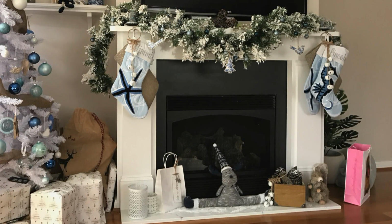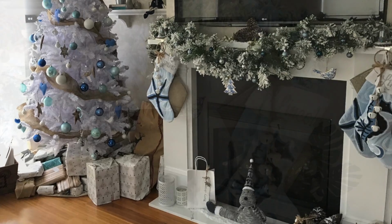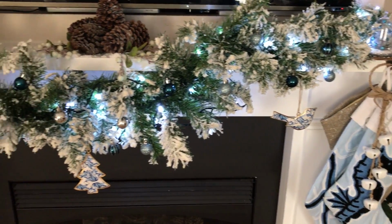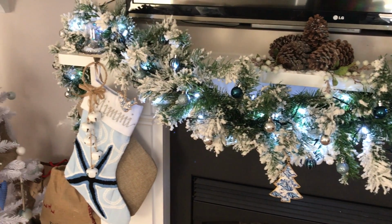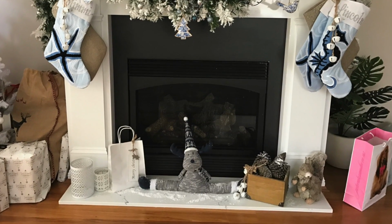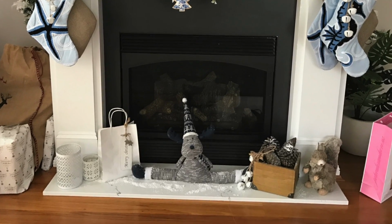And on that particular mantle, you've used the snow-flocked garland. Yes. And then put in some baubles and fairy lights. It looks beautiful at night time. Yeah, with the fairy lights on and the fire on. It's gorgeous. And then just little touches of playfulness for your little grandson, Lincoln. He's got a few little childlike creatures there that are really sweet and innocent.